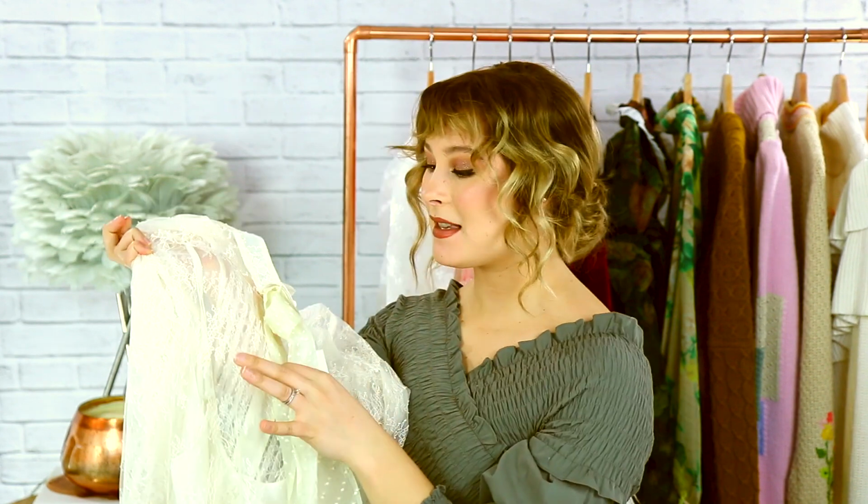So I have one more clothing item before I get into the shoe that I requested for this box. And this one I have been going back and forth on. It is an investment piece. Let me just show you. It has the lace detail that I look for in tops.